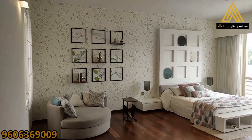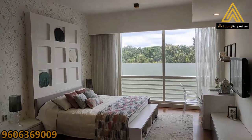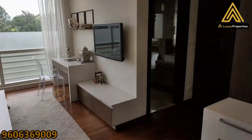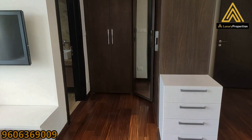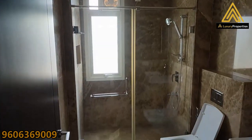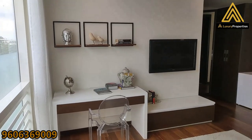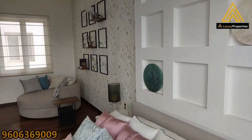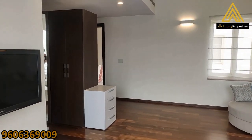That's bedroom number three. Quite spacious and expansive. That's a huge window. That's a walk-in closet with an attached toilet and a bath. We show you bedroom number three from the other end. That's the study area. That's where the TV unit is placed. Quick turnaround. That's a few paintings down there. That's where the bed is, a small seating area. Now we head out of bedroom number three.